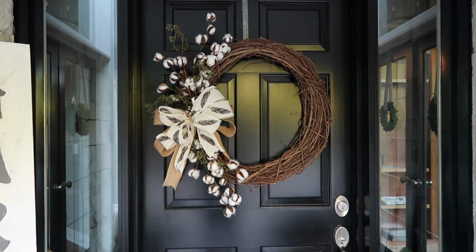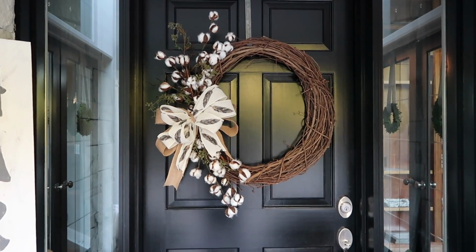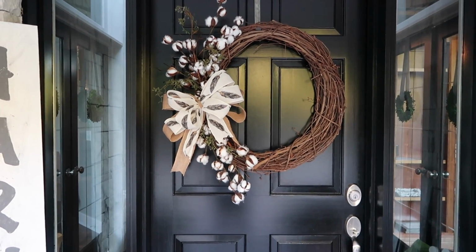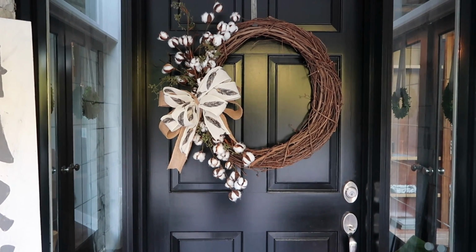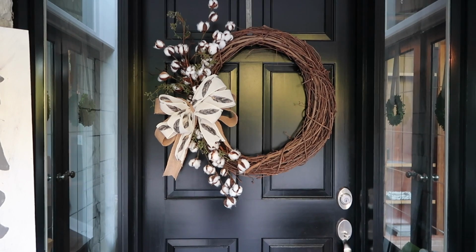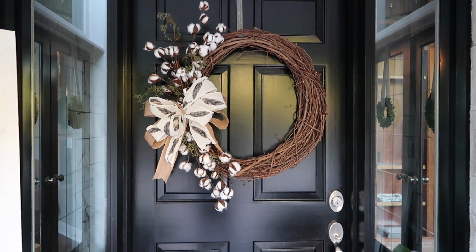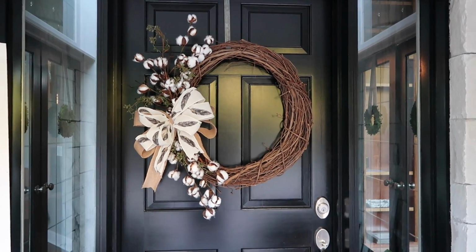And then here is my wreath. And again, it was really easy. Friends, it's so easy to just find inspiration and do it yourself with not a lot of effort. If you just find ones that are simple and elegant, it doesn't take a lot, but it costs a lot less, generally speaking, to just make your own.